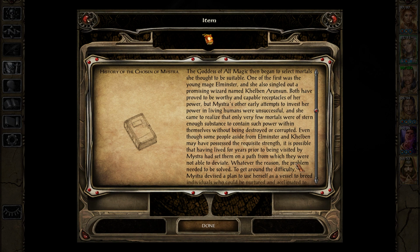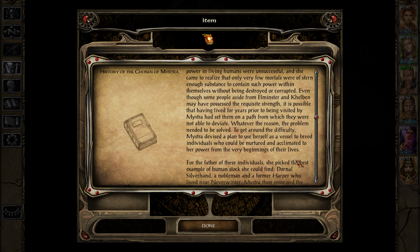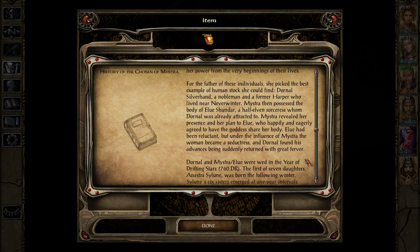Even though some people aside from Elminster and Kelben have possessed the requisite strength, it's possible that having lived for years prior to being visited by Mystra had set them on a path from which they were not able to deviate. Whatever the reason, the problem needed to be solved. To get around the difficulty, Mystra devised a plan to use herself as a vessel to breed individuals who could be nurtured and acclimated to her power from the very beginning of their lives.